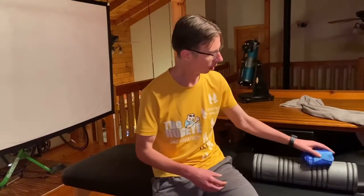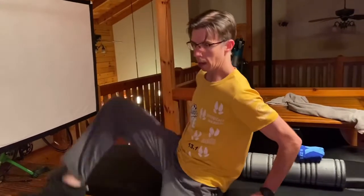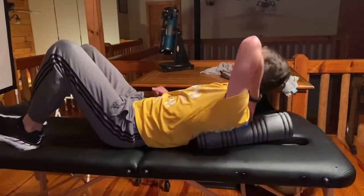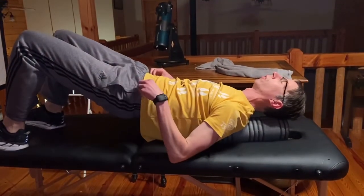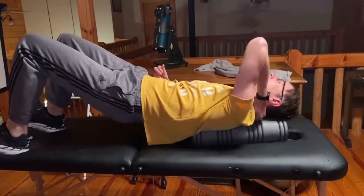Okay, this is the second part of exercise number 1. It's a little bit more aggressive, so you just want to be careful with this. And so you're going to lay down, and then you can put the sock there if you want to help out. So this is kind of good for the core too. So you can squeeze your butt, and then you can find that area that's tight.